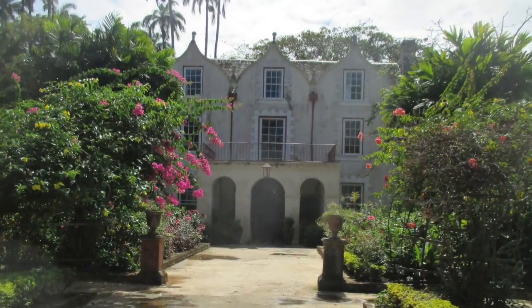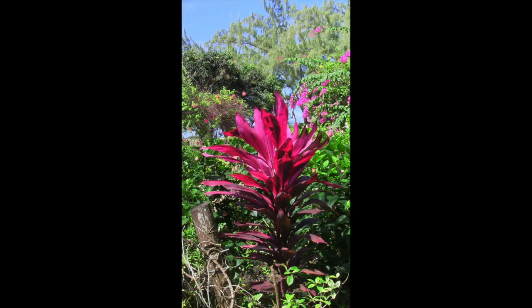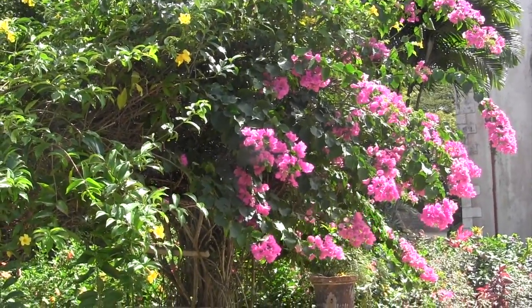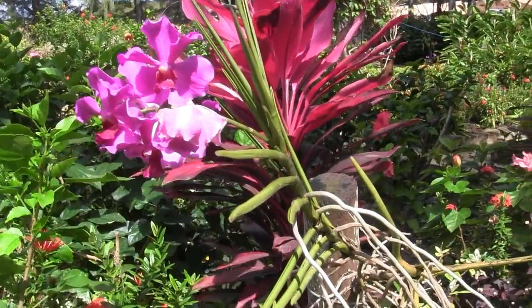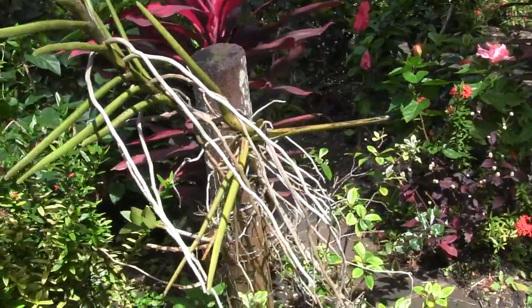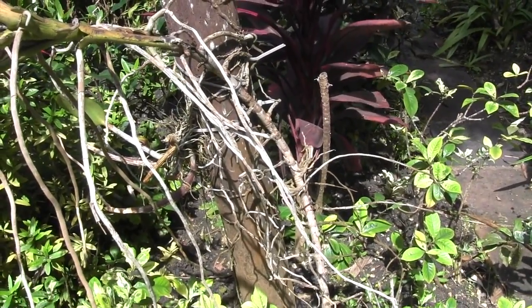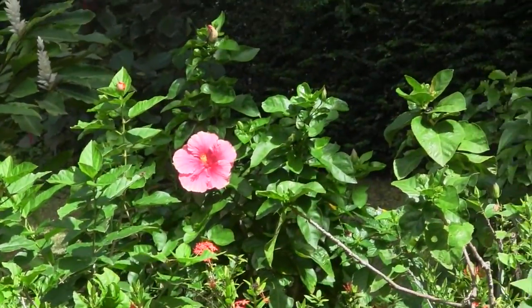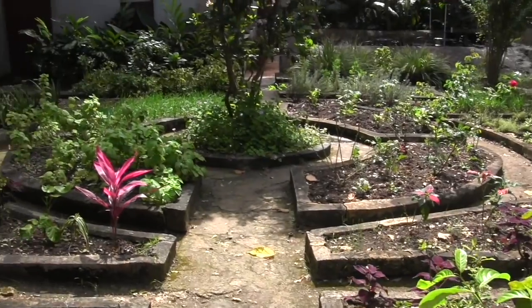Beautiful in here. There's a nice hibiscus, and here's an orchid, and this is the root system for this orchid. I don't think any of it goes down into the ground. It's just attached to this post. Well, there's more hibiscus out here. Yellow and pink. Quite an interesting cactus. And here there's a nice herb garden.